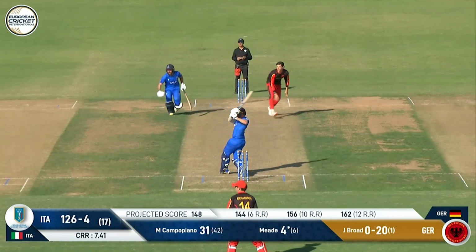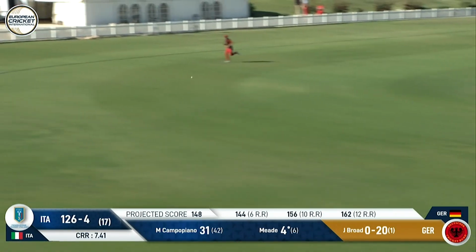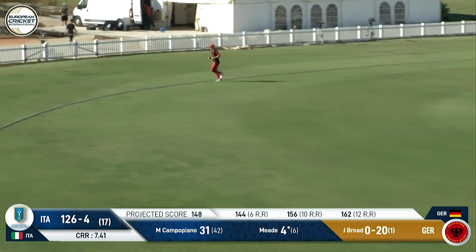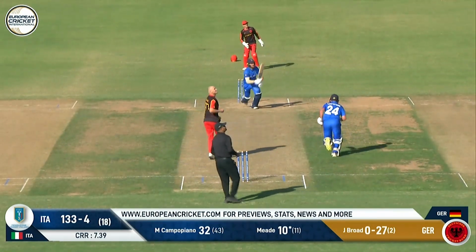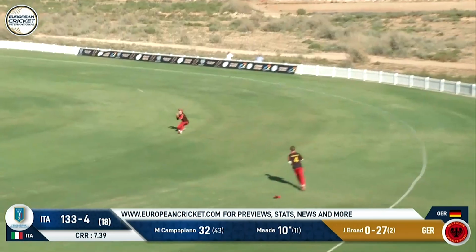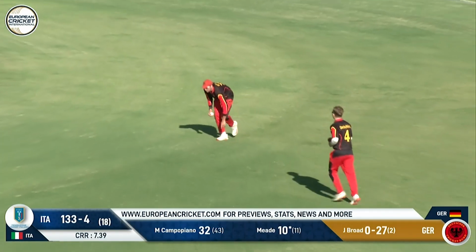Justin Broad into the attack. This is short and punished leg side, and it's going to be a boundary. That's certainly going to help proceedings for Italy. Here's Dieter Klein. This is up in the air, down the ground. Catching opportunity, taken, and taken cleanly by Broad.